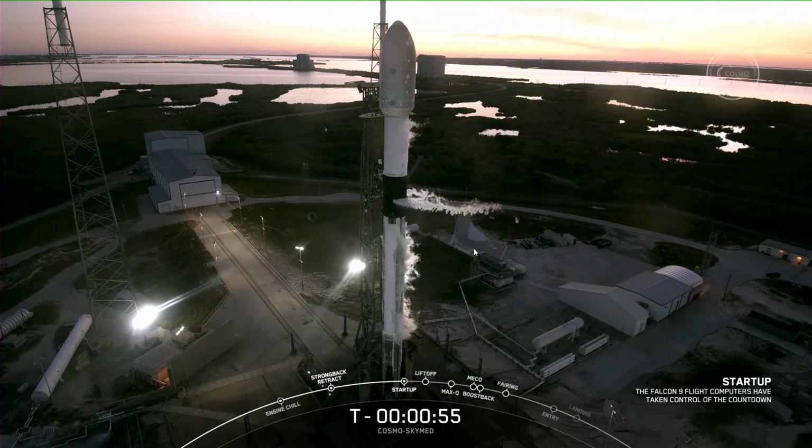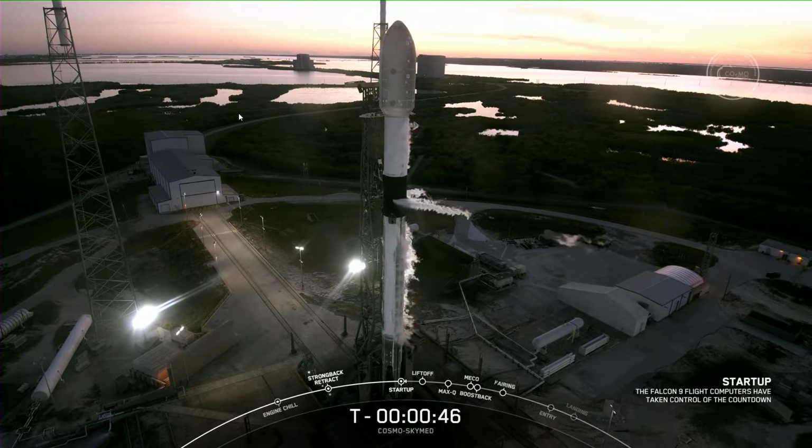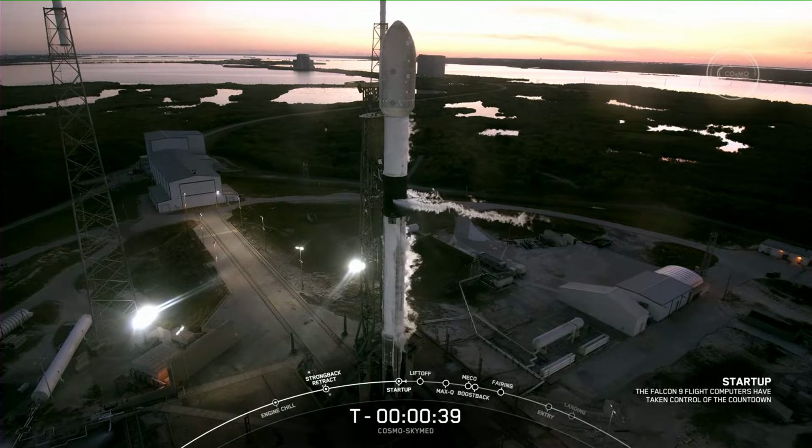Great call out there. Falcon 9 is in startup now, just waiting on the final call from the launch director in a few seconds. Go for launch. Excellent news here. All systems are go for launch. So let's listen in to the terminal count and watch as Falcon 9 transports the COSMO-SkyMed satellite into orbit.